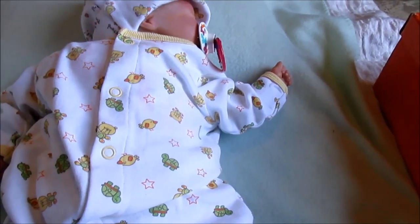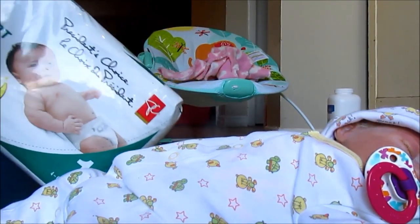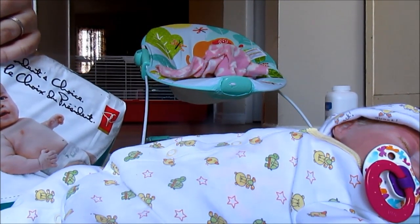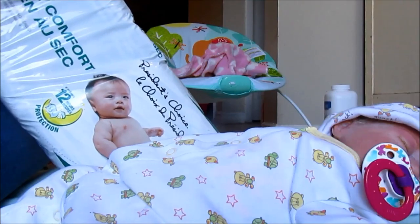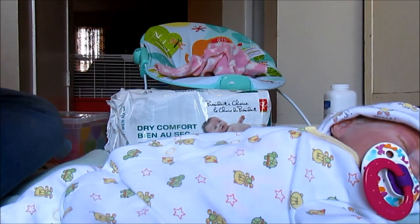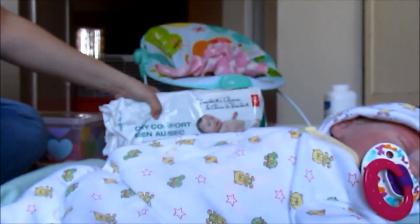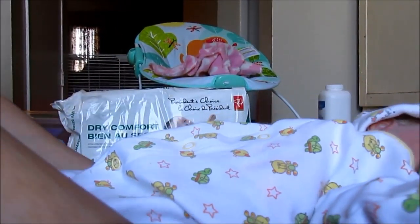So we went to the grocery store, and these diapers here were $9. And it came with 44 diapers, and now I'll set you back on here so I can show you one. Oh, I opened it up the wrong way, but that's okay. But they're really cute. I think they have all the same print on them. Yep. Okay, so they have these adorable cute sleeping bunnies with a blanket. So that's the print on the diapers that we got from the grocery store. So that's that. Then, I'm just going to move her over a little bit.